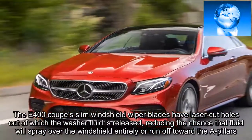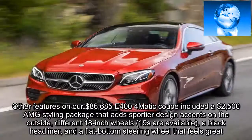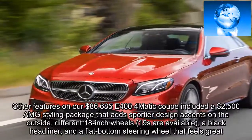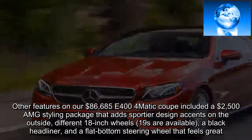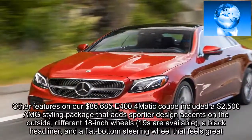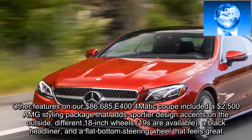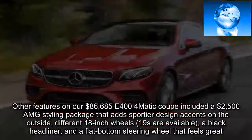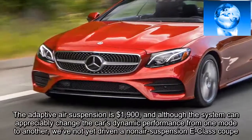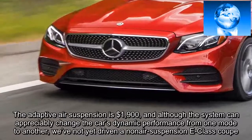Other features on our $86,685 E400 4Matic Coupe included a $2,500 AMG styling package that adds sportier design accents on the outside, different 18-inch wheels, 19s are available, a black headliner, and a flat-bottom steering wheel that feels great. The adaptive air suspension is $1,900, and although the system can appreciably change the car's dynamic performance from one mode to another, we've not yet driven a non-air suspension E-Class coupe.